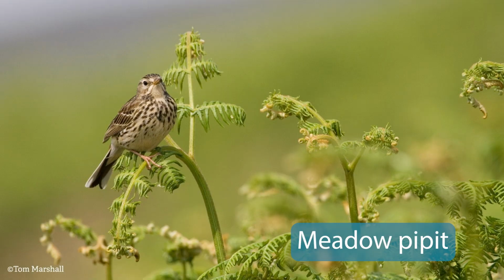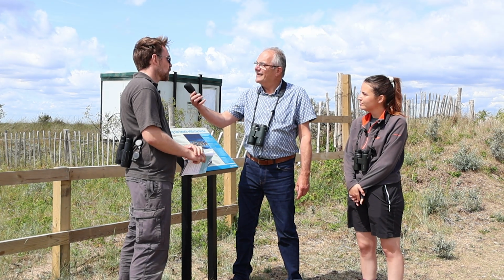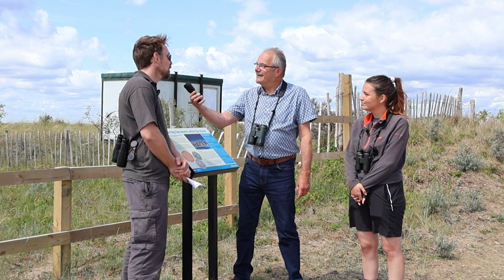Yep, we had meadow pipits, so they're quite common here on the salt marsh, our commonest breeding species. They've actually suffered quite a heavy decline in recent years. So they are an amber-listed species, having suffered between a 25 and 50% decline in the last 30 years.